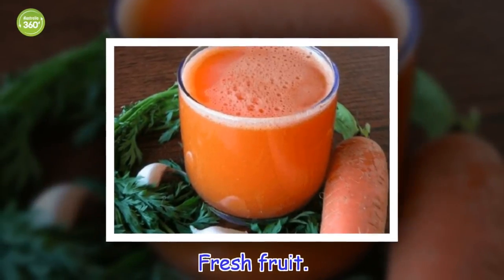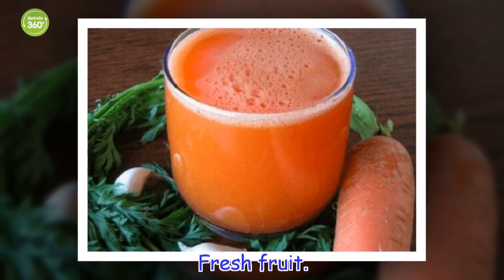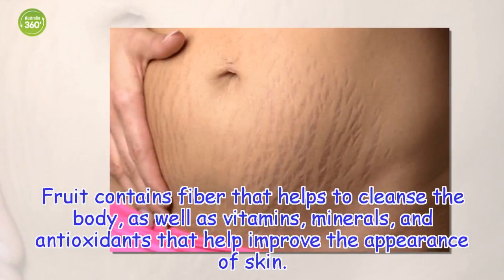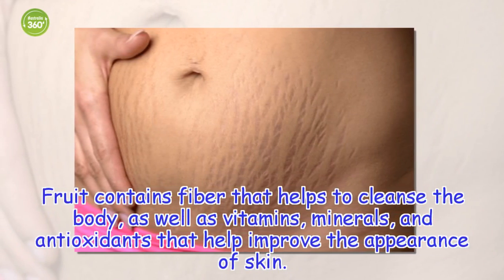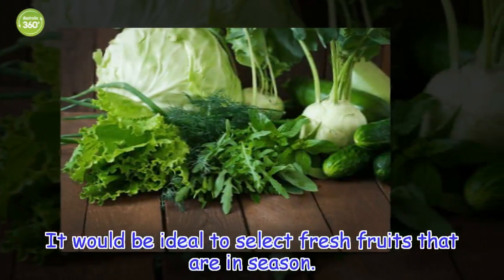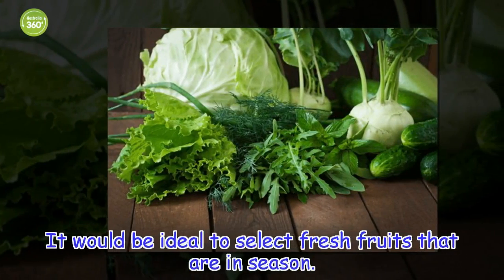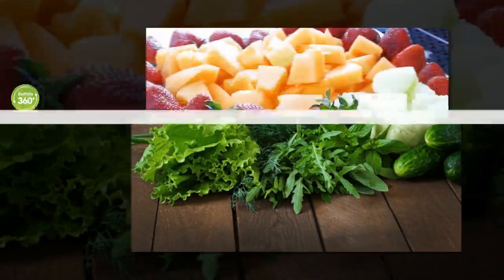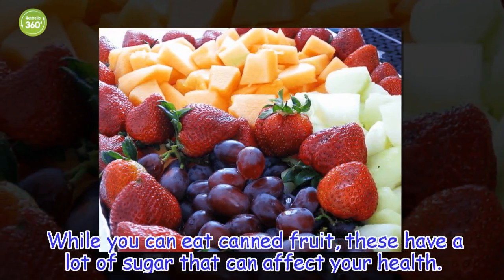Fresh fruit. Fruit contains fiber that helps to cleanse the body, as well as vitamins, minerals, and antioxidants that help improve the appearance of skin. It would be ideal to select fresh fruits that are in season. While you can eat canned fruit, these have a lot of sugar that can affect your health.